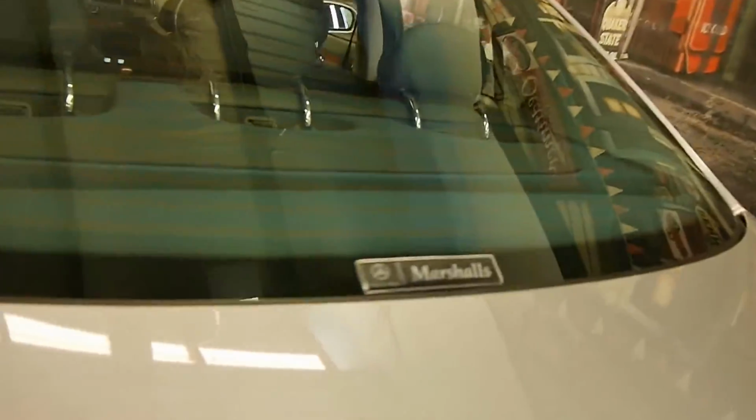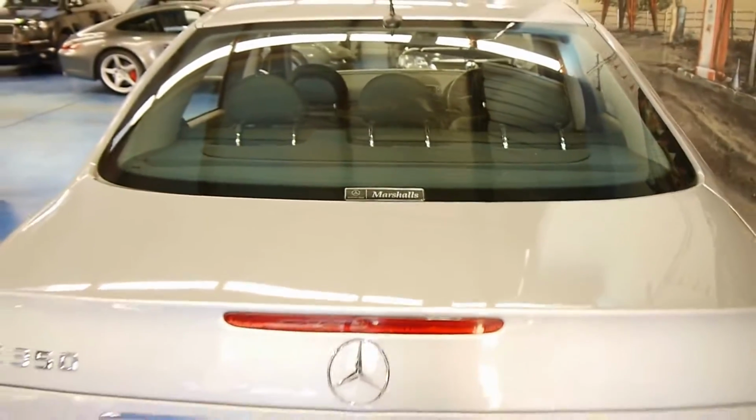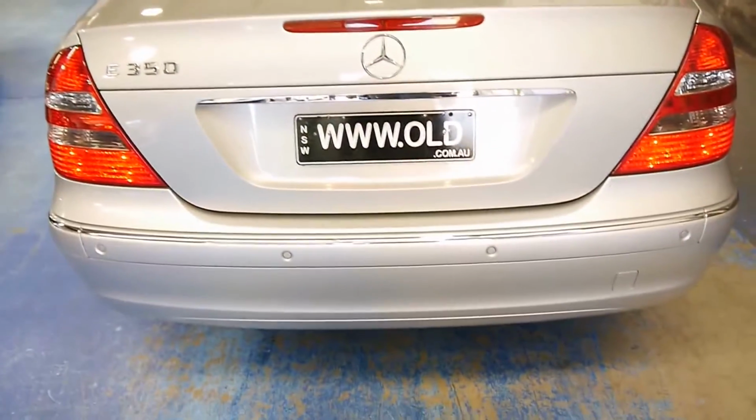And this even has its nice little original Marshall sticker. Sorry about the airplane going overhead. We are about 7 minutes from Sydney Airport. I'm going to hop in the car now and show you some of the amenities.